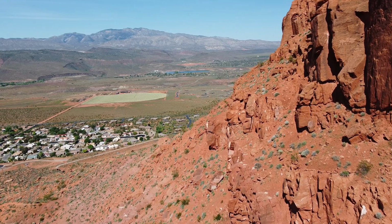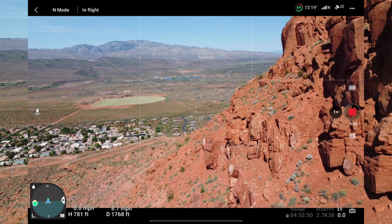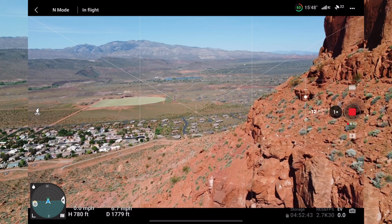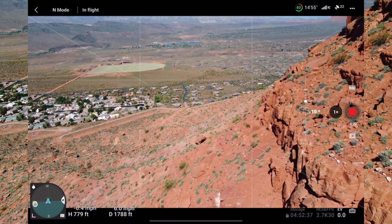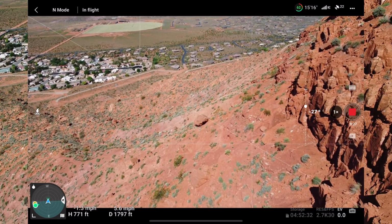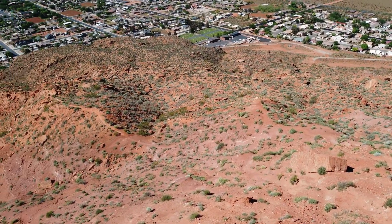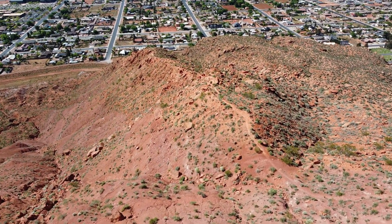This thing is doing a great job. Battery management's perfect. Remember, I'm flying LiPo today. A little bit of wind up there. I didn't spend much time on the top today, did I? But a good day to fly for sure. I think it's time to head on down, get onto that hiking trail down there.